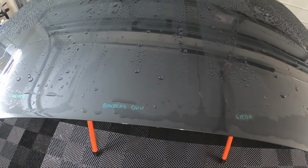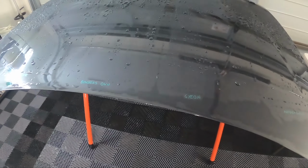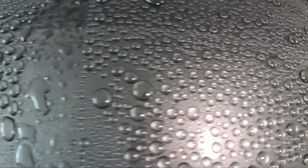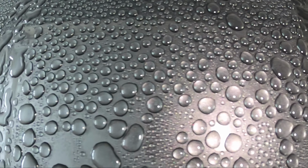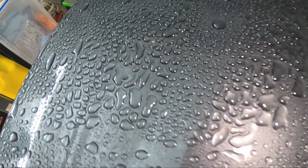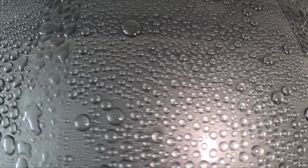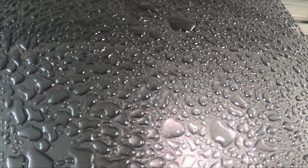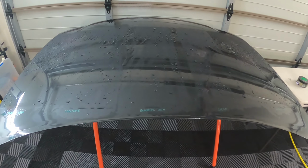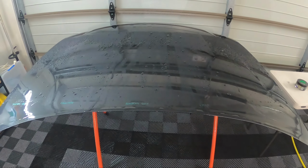That's 5 weeks in. Pretty happy with some of these. Let's have a good look at these larger beads that happened from holding the mist on there. So yeah, there we go. The turtle wax as well. So that's the Collinite. That's the Bowdens. That's the Gyeon. And that is the Artdeshine. So yeah, there we go, guys. That is 5 weeks. So there will be a 6th week test as well.